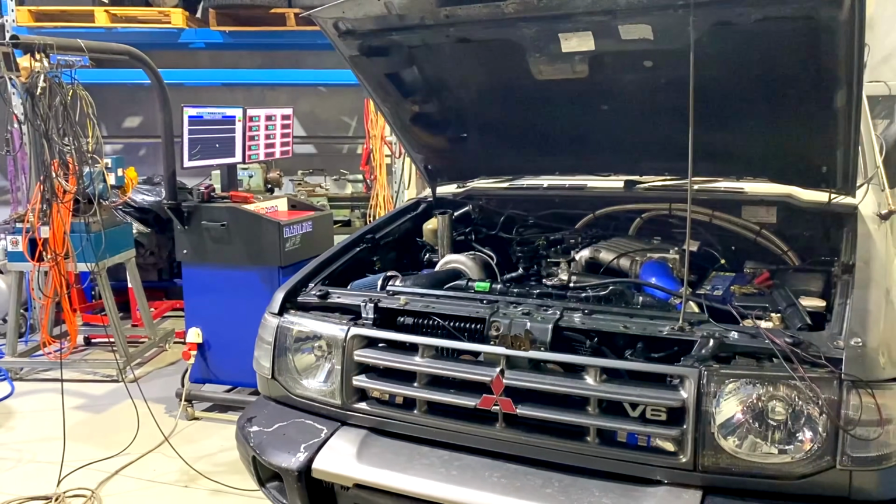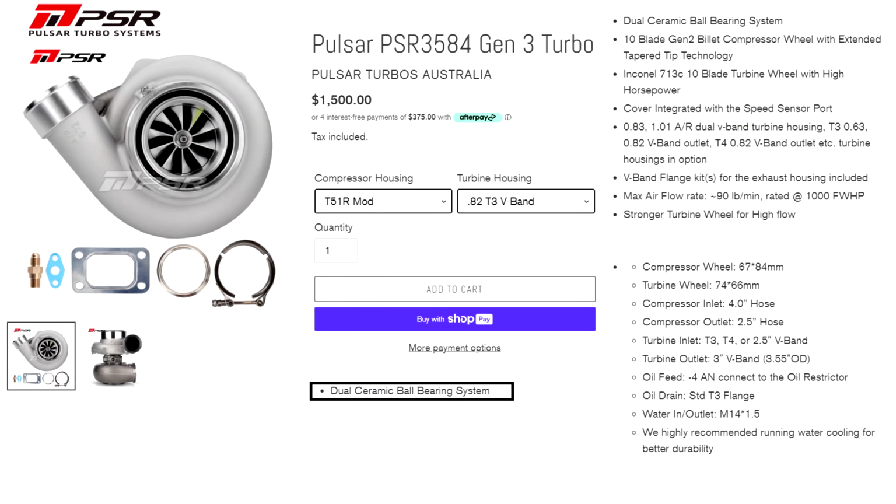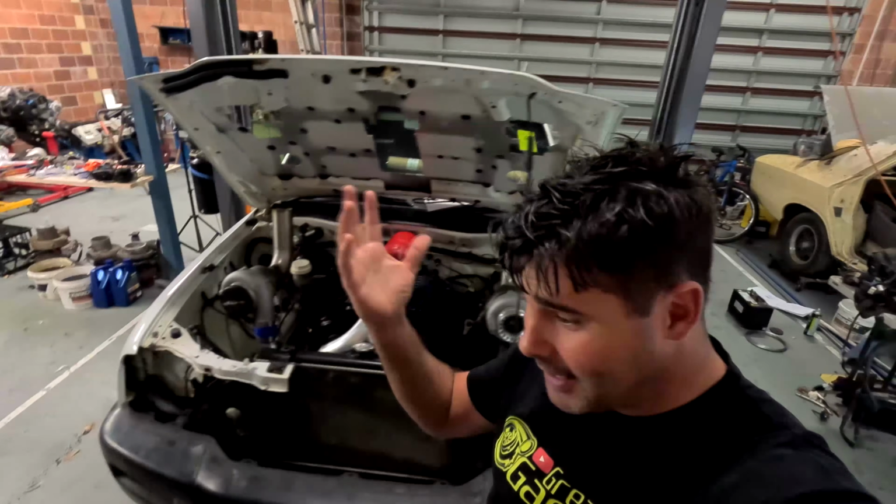Now quickly, before we show you what it actually made on the dyno, we want to talk about what he's done to the car that you guys haven't seen. One thing he did was upgrade that turbo. He's now using a Pulsar turbo instead of the Maxspeeding Rods turbos. I will show a picture of it here.